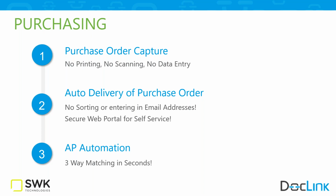And like Mark was saying, there's so much more. So we all know that an invoice can be preceded by a purchase order. So using out-of-the-box functionality, we can automatically capture the purchase order and the data, right? So you don't have to do any kind of rescanning or anything else. It's right available for you. And then we can even take that one step further, and if it's applicable for your organization, send it out to the vendor automatically.